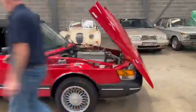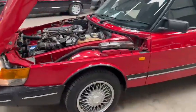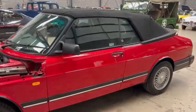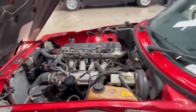Looks a nice straight motor, doesn't it? Yeah, ever so clean and straight on the bonnet. Minimal, if any, stone chips and bits and pieces. There you go.